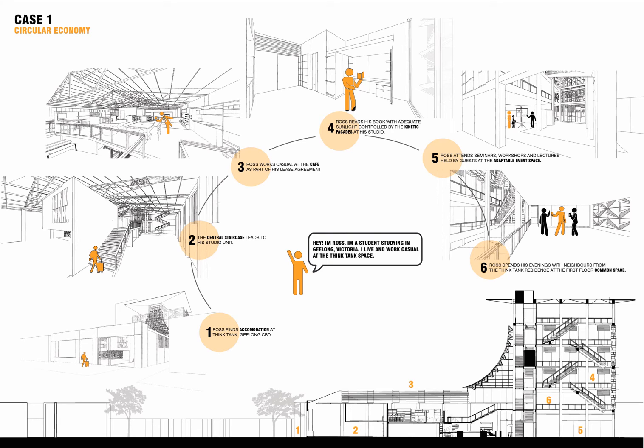Later in the evening, the residents usually meet at the common space on the first floor and have a chill time watching a movie or playing games or just with some conversations.